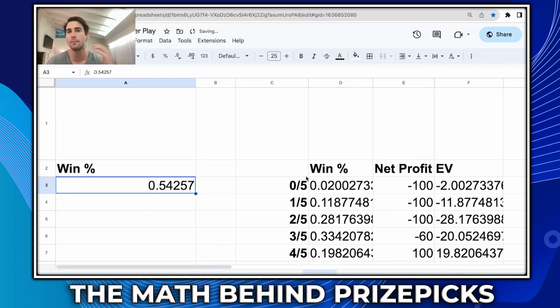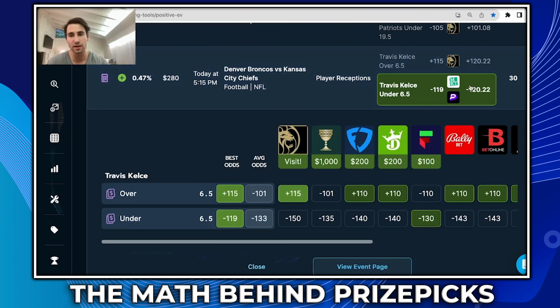So PrizePicks boils down to win rate. Compare the lines on PrizePicks to those on the sportsbooks. Look for spots where sportsbooks have an under or an over really heavily favored. That's how you're going to make money on PrizePicks. That's sharp betting strategy on PrizePicks.